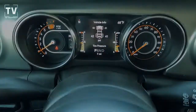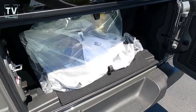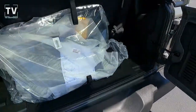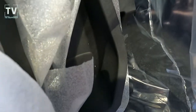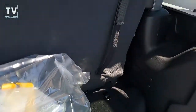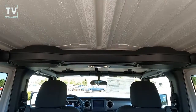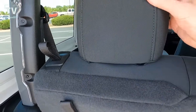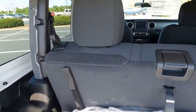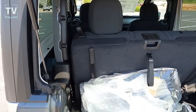Fingertip controls again. So as far as your storage area is concerned, your cargo area is 12.9 cubic feet of storage, 31.7 with the back seat folded down. Here you see your all-weather floor mats by Mopar. And that is a fold-down rear seat. So it's not a 60-40, it's a single fold-down. And then as you see right here, the headrests flip down as well. So you can flip those down out of your way. Additional power ports in the rear area.